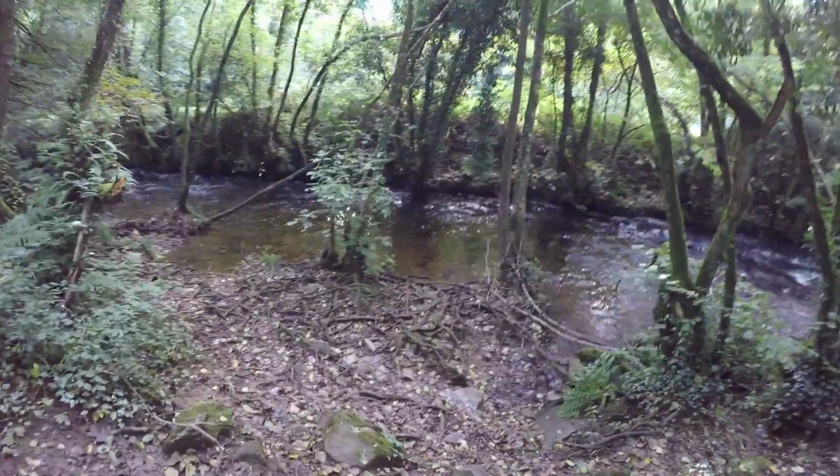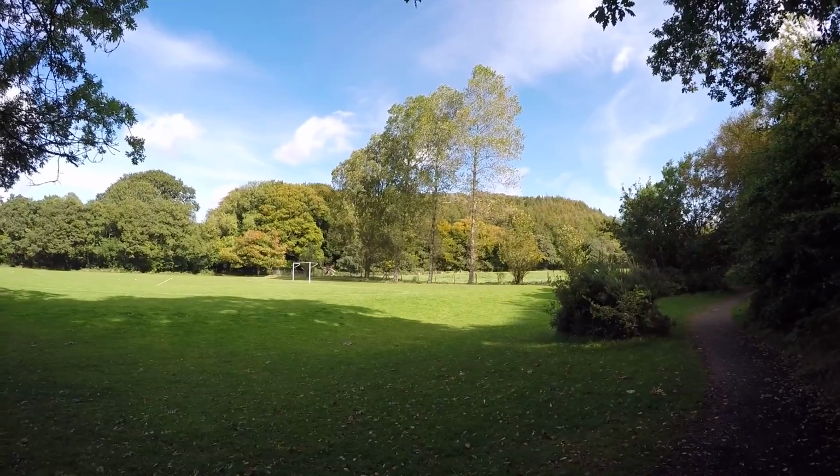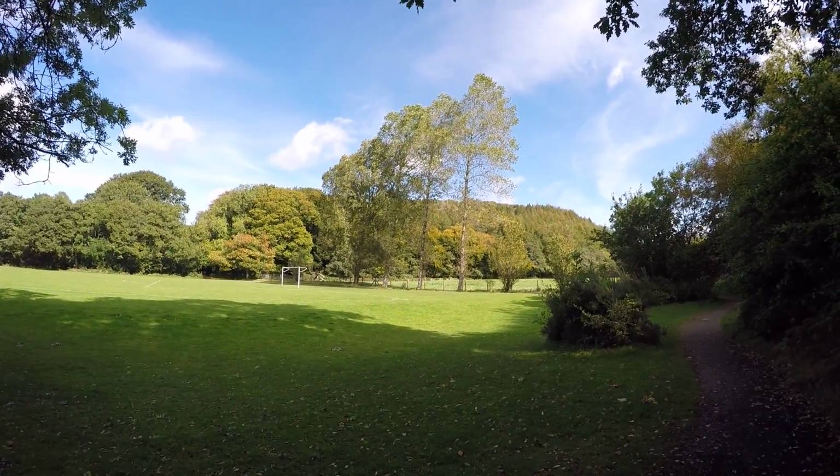Oh, mangrove swamps. Well, a little bit. Look at that. That's a picture, isn't it? Very lovely. Oh, I see. I think we're going around, unless there's another bridge here. Nope.